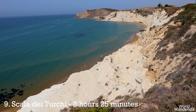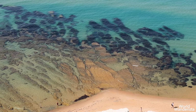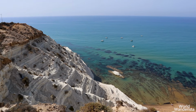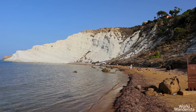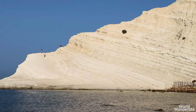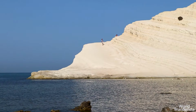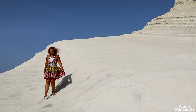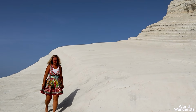More than 2 hours from Palermo, you can visit the Scala dei Turchi. It used to be closed for a long time due to vandalism, but now you can visit this white cliff rising sheer from the sea along the coast of Realmonte. Its rock is formed of marl, soft calcareous clay, and is a dazzling white which hurts your eyes with the sun reflecting on it.